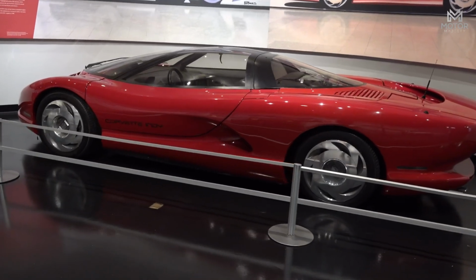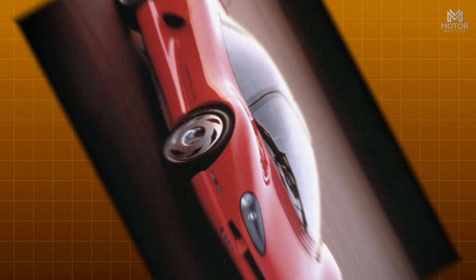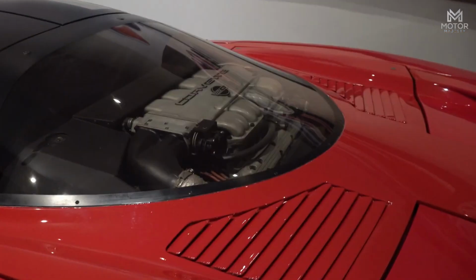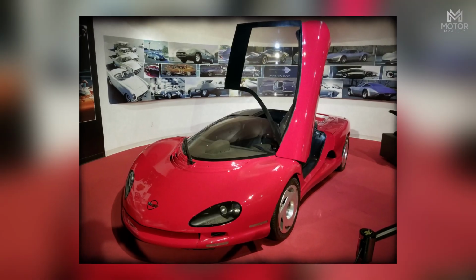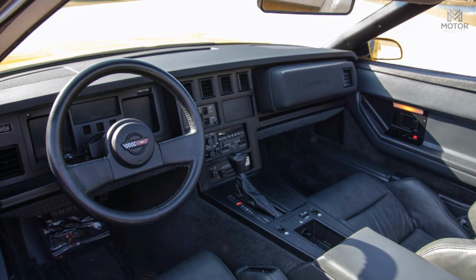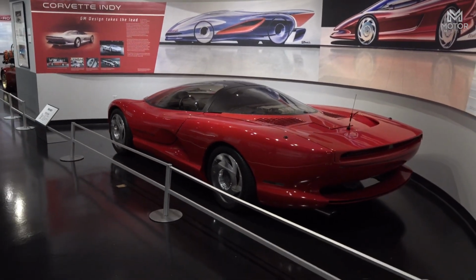Under the hood, the Corvette Indy packed a twin-turbo V8 pushing over 600 horsepower in the 1980s. That's a whole lot of muscle when most cars were barely hitting 150. But it was not just about raw power. It had brains, too. The Corvette Indy featured traction control, drive-by-wire systems, and even a CRT touchscreen with GPS navigation in 1986, when most people were still getting lost with paper maps.